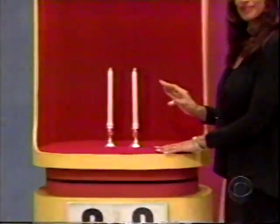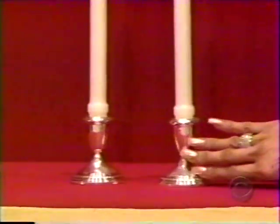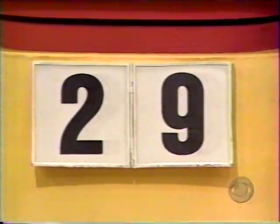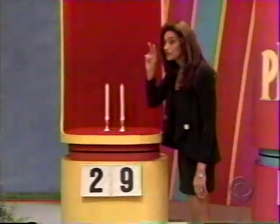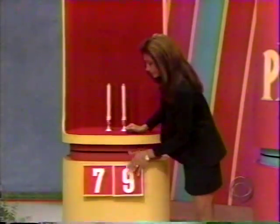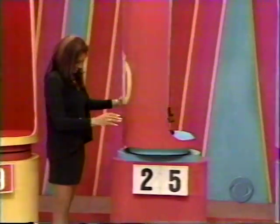First, a pair of sterling silver candle holders, simply decorated with a gadroon pattern, ideal for any occasion. Those candle holders are not $29, but the 2 is the first number in the prize, or the 9 is the last number in the prize. Which one is right? 2. You say 2 is right. Is she right? No. No.